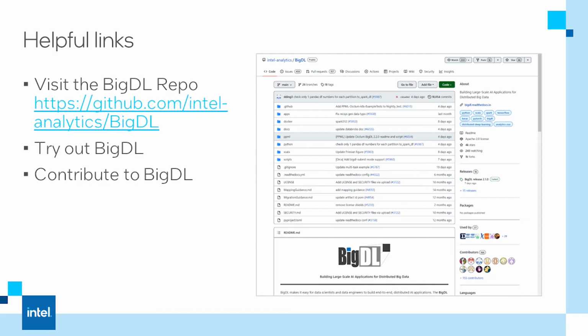Please check out the BigDL repo. It has code and examples to help get you started on your PPML journey. The project has been around for years and continues to evolve, adding new features and more security.